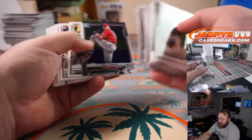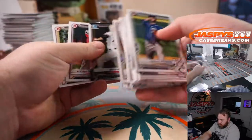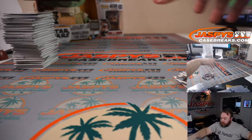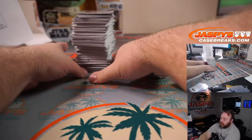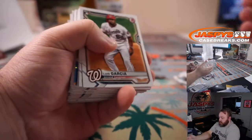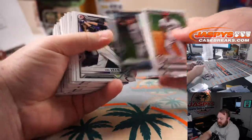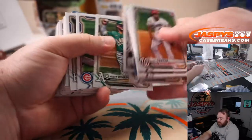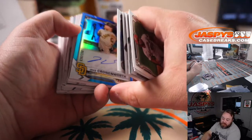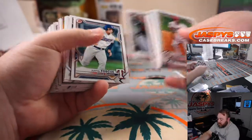Hunter Bishop for the Giants. Andres Jimenez for the Mets. It's our last box. Let's finish it off big. Jake Cronenworth, rookie blue, 36 out of 150 for the Padres. Ryan Dupuy. Blaze Jordan Chrome for the Red Sox. It's a hot start.